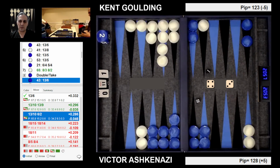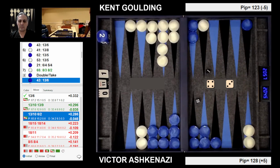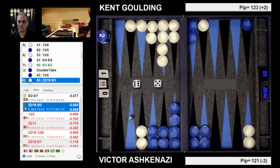Victor's taking a picture of the position. It's always nice to take pictures, but you have to make sure you go back and look at it on XG. Here on the replay we have the transcription with the XG feed, so we already know. But when you're playing, you don't know. But Victor is almost always right. And he makes the right play, 13-6.